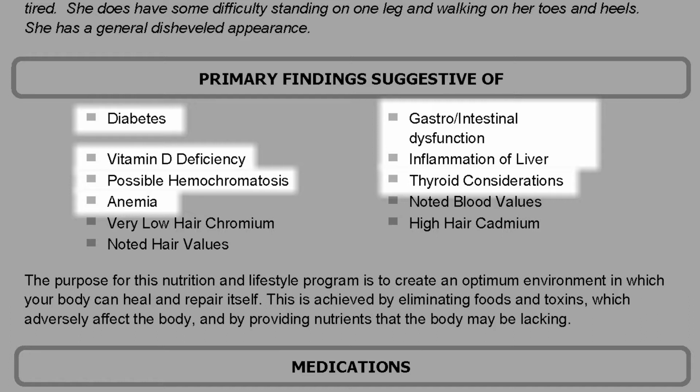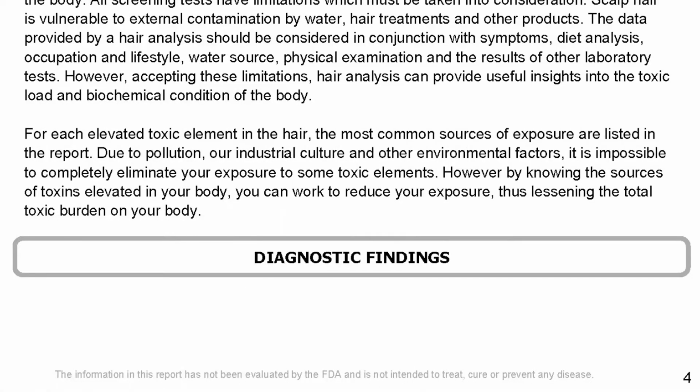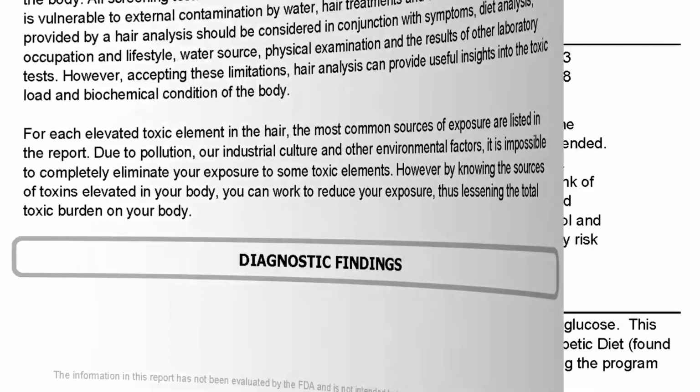It also helps me pick and choose where I want to start, what I want to focus on, because if something on here is going to limit their progress for everything else, I want to start with that thing first. So that's super helpful. Now, as we go through it, let's go to the bottom of page 4. It says Diagnostic Findings, which really then starts on page 5. Coronary assessment.